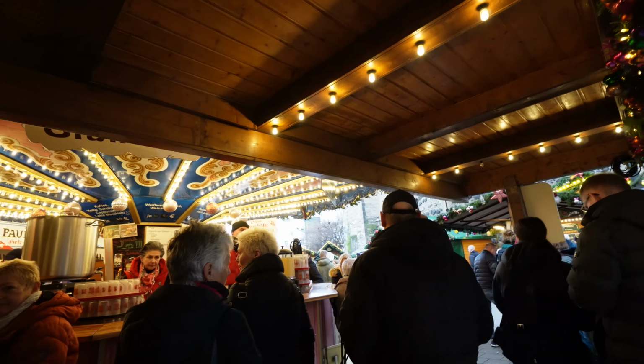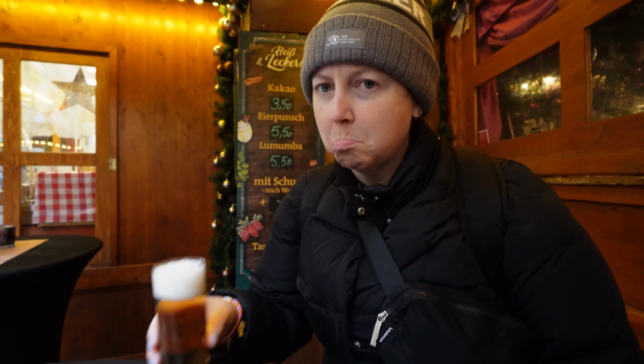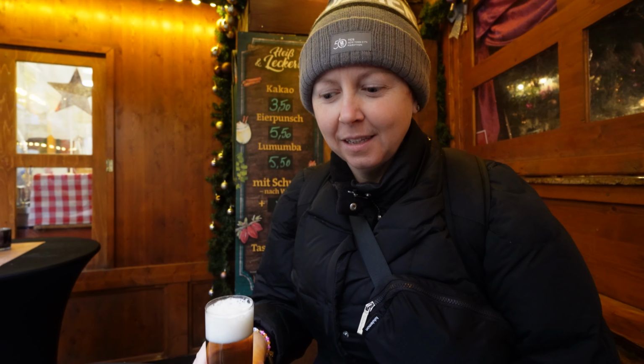For Tori's third Glühwein, she couldn't resist trying out the Grinch-themed variety. Tell us how you feel about having nothing on your glass. It's so lame. Like, unless you get Glühwein, the glasses for beer are not nearly as exciting.